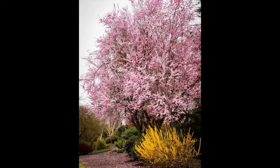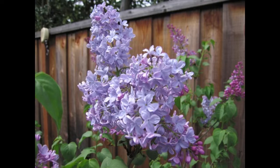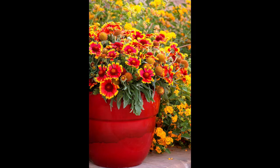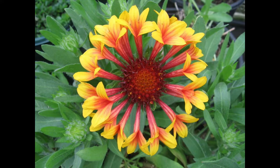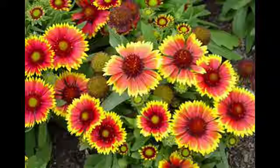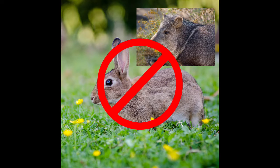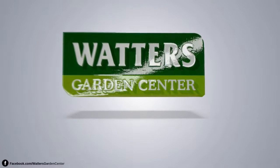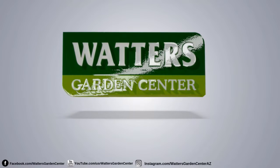Waters' companion plants for April are purple twist plums, perfume lilacs, columbine, and Arizona gaillardia. Gaillardia is the perfect mountain perennial with huge fiery flowers on a compact plant. She loves the heat and is super drought hardy. You can count on this bloomer to show off all summer long in raised beds, containers, or in the garden. Javelina and rabbit proof, this bloomer is a must-have Arizona plant. Arizona gaillardia, found at Waters Garden Center, 1815 Iron Springs Road in Prescott.